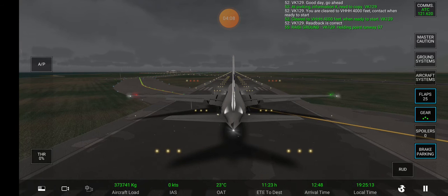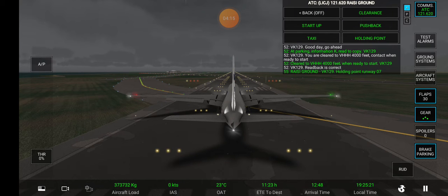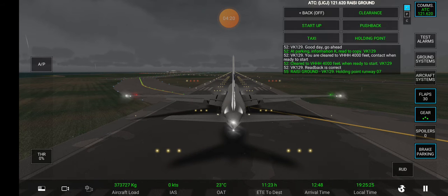Ground. Holding point runway 07. Contact tower on 119.050. Roger. Contact tower on 119.050.